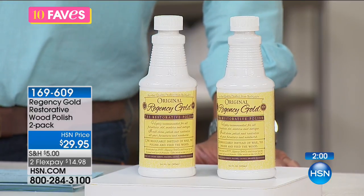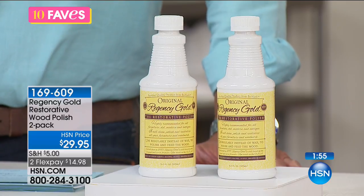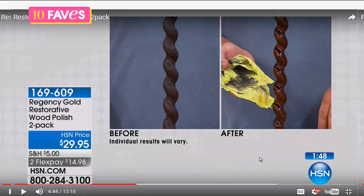This is something you would probably use maybe on a monthly basis, and it depends. Not even then, 6 months doesn't matter. On your floors, I would say I would use it more regularly. You don't use a lot of this. In fact, even when you're doing it on floors, you use a minimal amount.